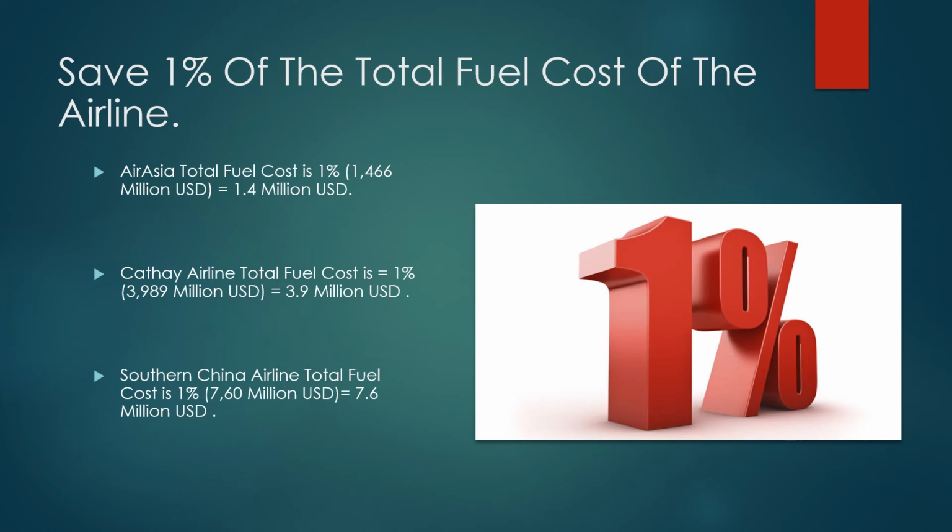And in our opinion, hedging is the most important part for reducing the aircraft fuel cost, as it enables them to enter into a contract to pay a fixed price for their future purchases, and it helps them to minimize the effect of changing fuel prices.